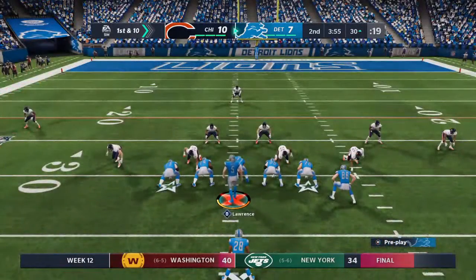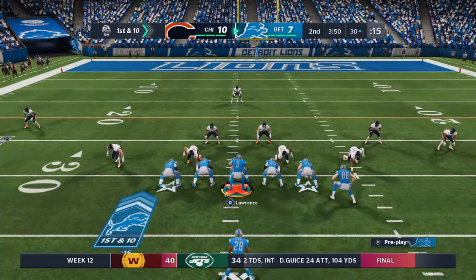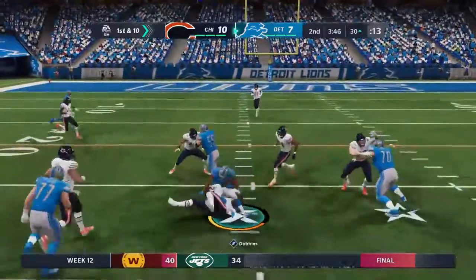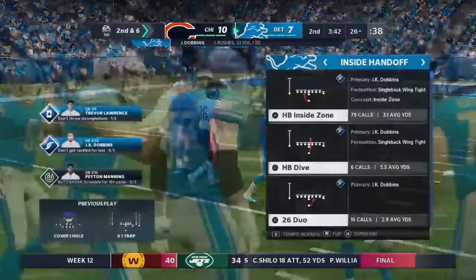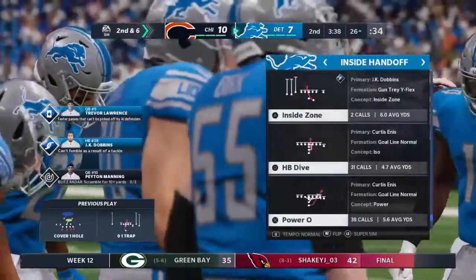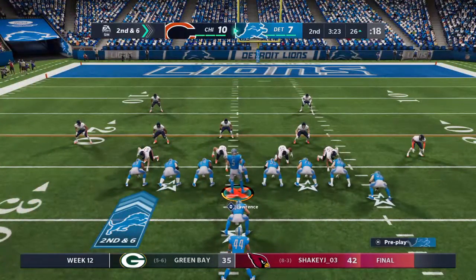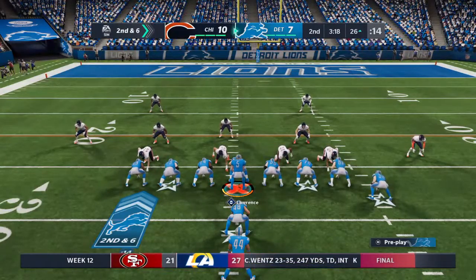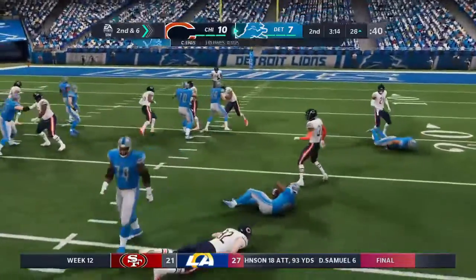So 1st and 10 now from the 30. Here's Dobbins. DJ Reader there on the tackle. Well, the end of all that hitting and hollering, it was a 4-yard run, so the offense is going to go back to huddle and feel pretty good about themselves. Defensively, you have to feel okay because you didn't let it turn into a bigger run, but the goal, shut it down for 2 yards or less. That's when you start to feel good about yourselves.